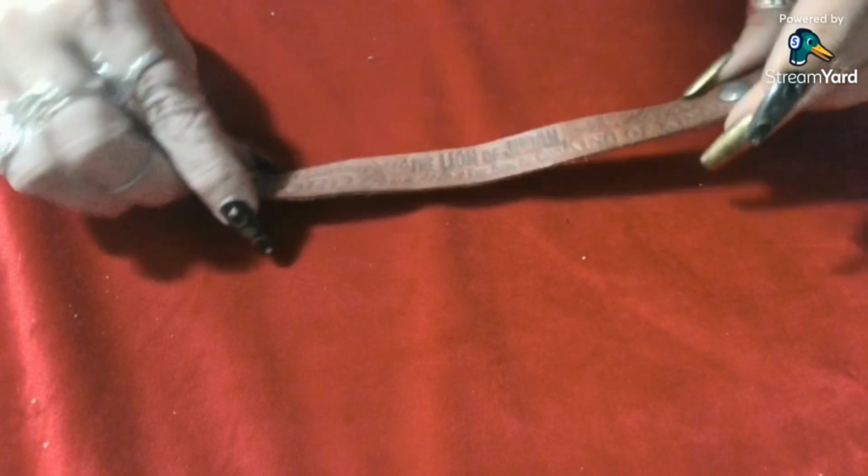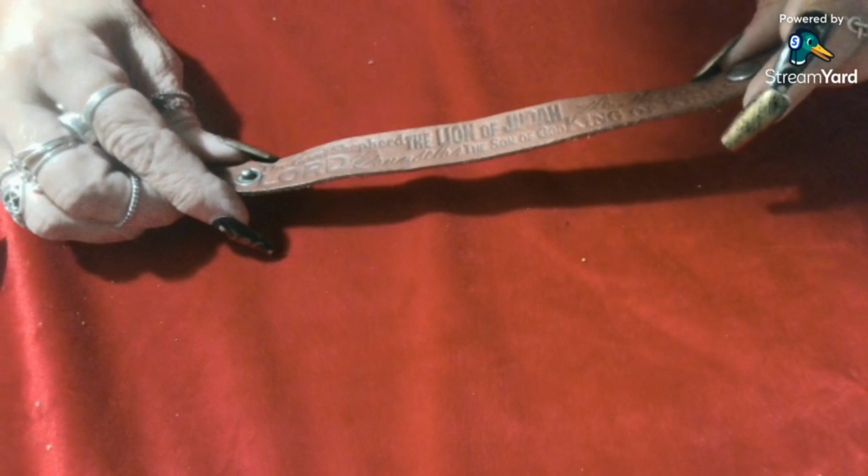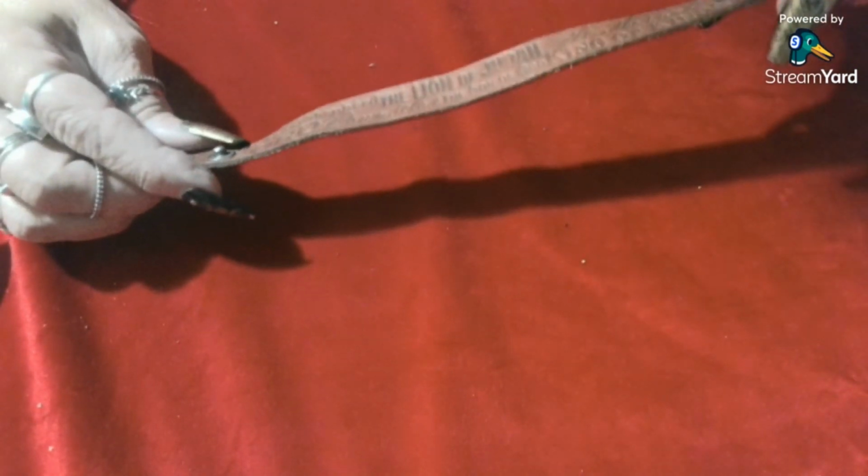This one says the leather bracelet, the Good Shepherd, the Lion of Judah, the Messiah, Lord Counselor, the Son of God, King of Kings. Cool, but it's kind of not so great. Someone's sweat is on it. We have this one, not so great, scratched up plastic bangle. Another one of these not so great bangles.